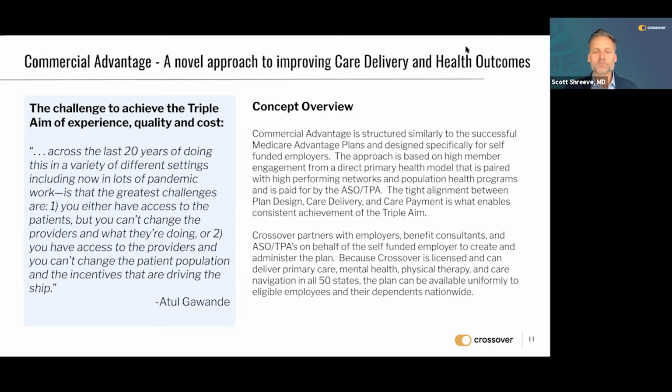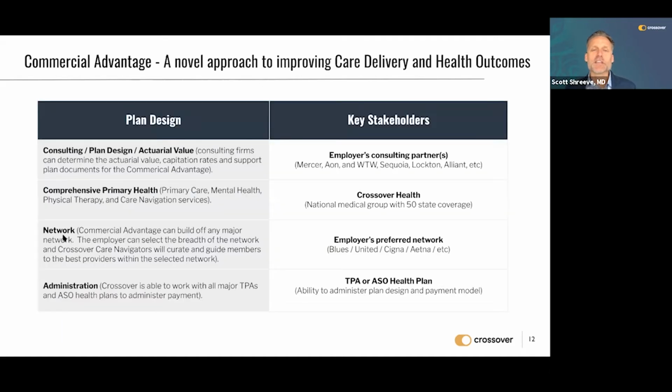So what you can see is that if I start to look at these constituent parts, you can see how all the elements and the different stakeholders that are involved in bringing these types of programs together. So typically you'll have an advisory firm, a consultant that's helping an employer think through this. They'll involve actuaries. They'll look at the benefit design elements and they'll work together to bring those to the right balance. You'll also bring in a care delivery partner. In this case, Crossover Health.